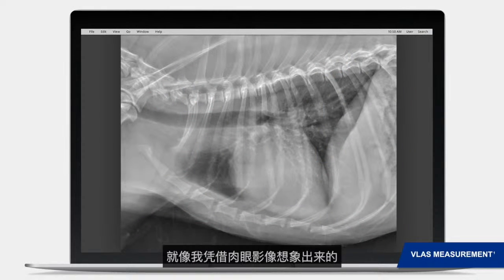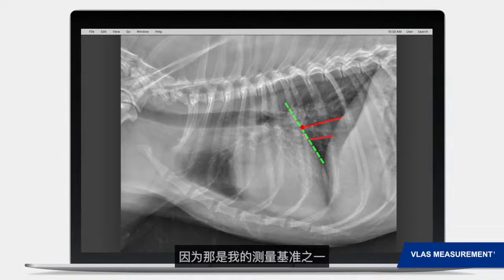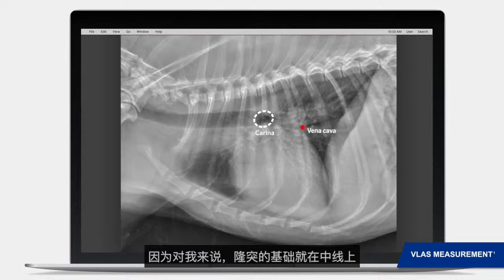and what I'm going to highlight for you first is the dotted lines are sort of what I imagine with my eyes, and I try to find the caudal aspect of the cardiac silhouette. And then I'm going to look for the caudal vena cava, both the dorsal and ventral side of it, but I'm really interested in where the dorsal border of the vena cava intercepts with that cardiac silhouette, because that's one of my landmarks. The other is I need to identify the carina, just the same way I do for vertebral heart size. And I always imagine it in two mirror halves, because the base of the carina for me is right in the middle there.